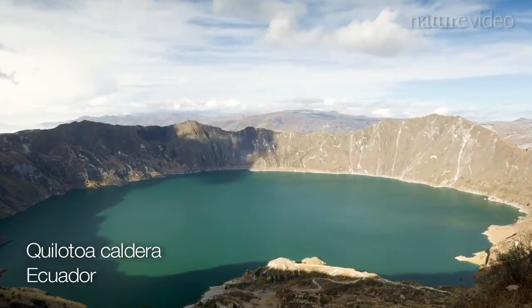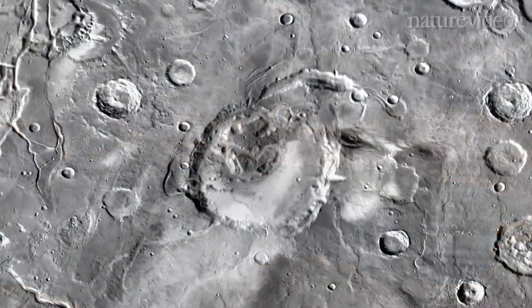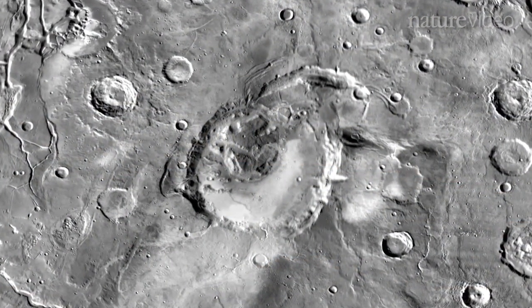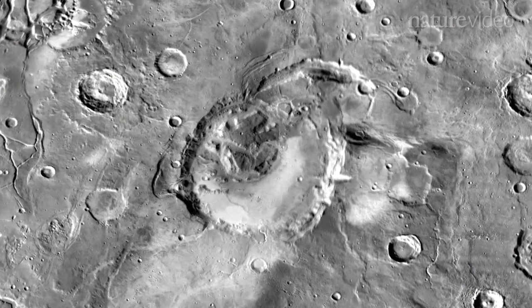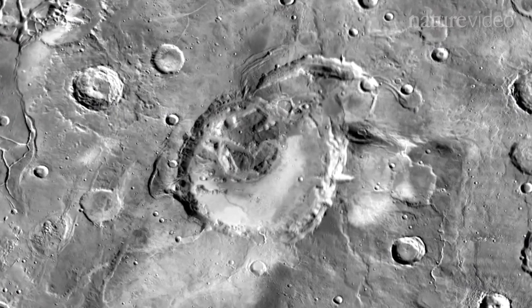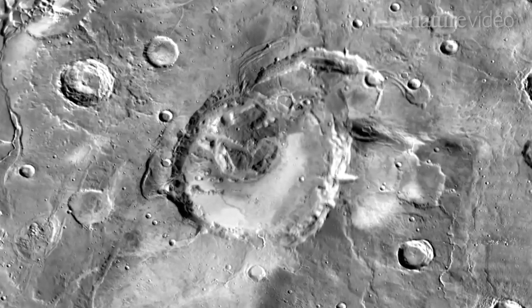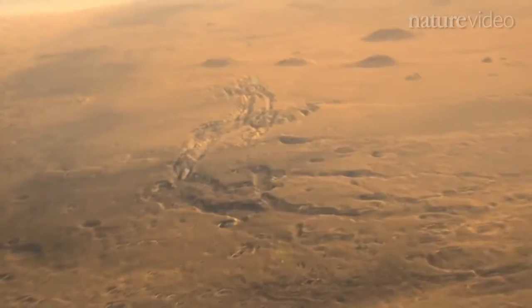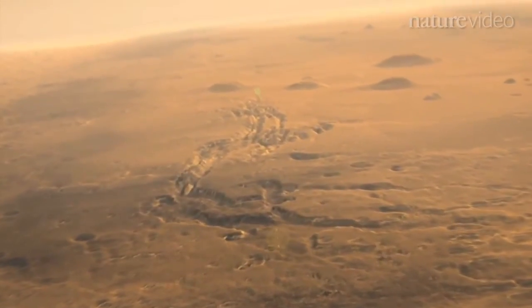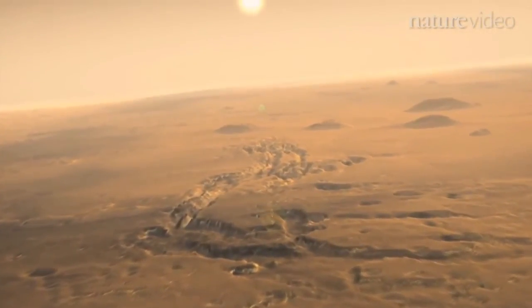Calderas are usually surrounded by mounds of material oozed out when the volcano erupted, but we don't see this around Eden Patera. Instead of oozing out magma, Eden Patera must have exploded, with unimaginable force, hurling billions of tons of material thousands of kilometres away and high into the atmosphere, spreading it across the whole planet. If this was a volcano, it wasn't just any volcano. It was a supervolcano.